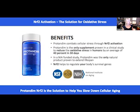It is a blend of 5 herbs that people have been taking for centuries, and you probably have heard of things like turmeric and milk thistle and green tea, and 2 others that I had not heard of prior to this are Bacopa and Ashwagandha. But these are all herbs that have been used in ancient Ayurvedic and Chinese medicine for centuries.